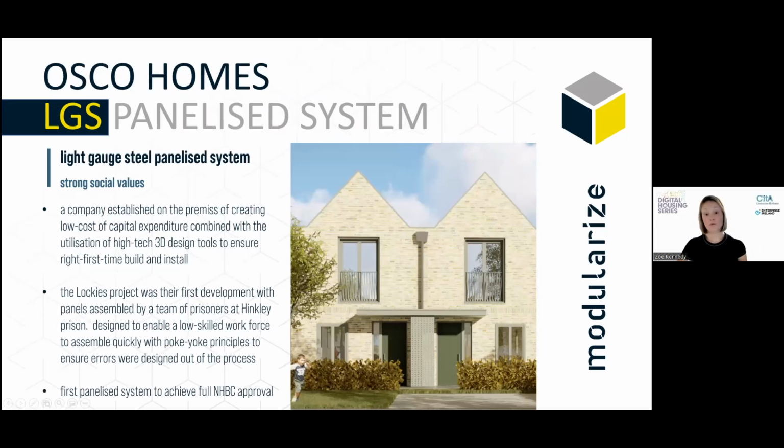So Osco Homes are working with housing associations and local authorities to deliver social and affordable housing. And we've worked with them since inception. Osco is a light gauge steel panelized system, designed to be manufactured in a prison with strong social value.